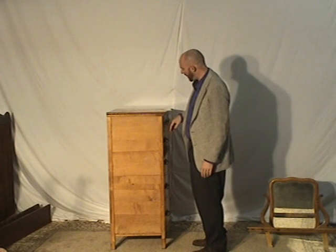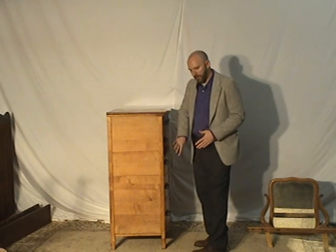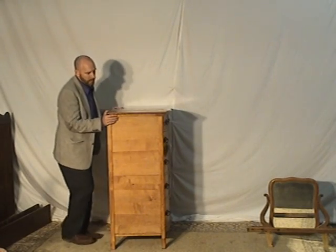Plus, what's really important on a chest like this is that when you push it in, because of the shape, you get that shape very easily by pushing it in, rather than one drawer having to kind of wiggle it and get it so it goes too far. It happens all the time.